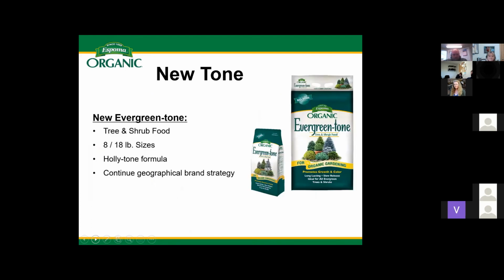Evergreen Tone, again, comes in 18- and 8-pound sizes, with the Holly-tone formula. And again, it's a geographical brand strategy. If you want to carry all four, Holly-tone, Berry-tone, Evergreen, and Azalea, good on ya. But depending on where you are, if you're in Eastern Oregon or Eastern Washington, for instance, an Evergreen might fit better for who you are selling to than Holly-tone or even Azalea-tone. So this is just giving you choices on where you are and what you sell or promote a little bit more than other varieties.